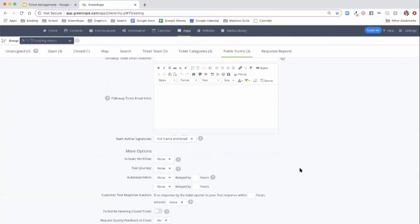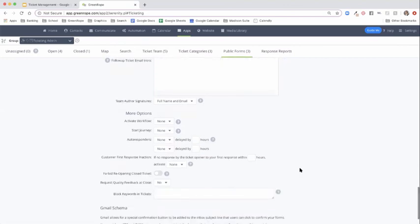So I know that's a lot of information that we talked about, but we did go through new tickets coming in and then updates to those tickets. So now the more options area is related to once the tickets have been closed and just other options around the ticketing. So here you can activate a specific workflow. You can start the contacts on a journey in your account, which is a customized path.